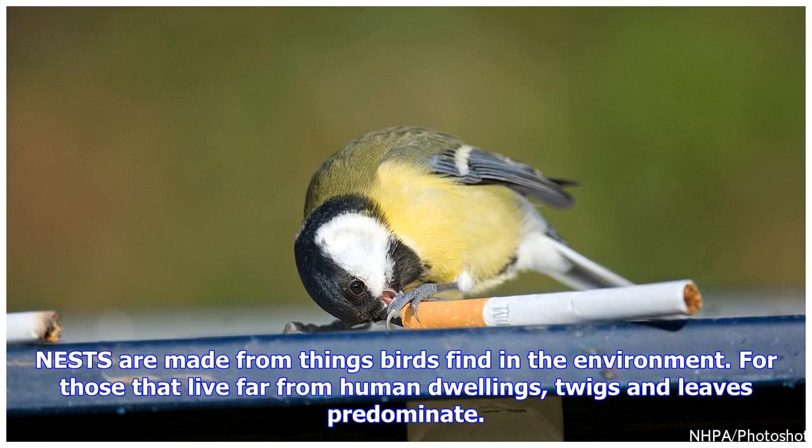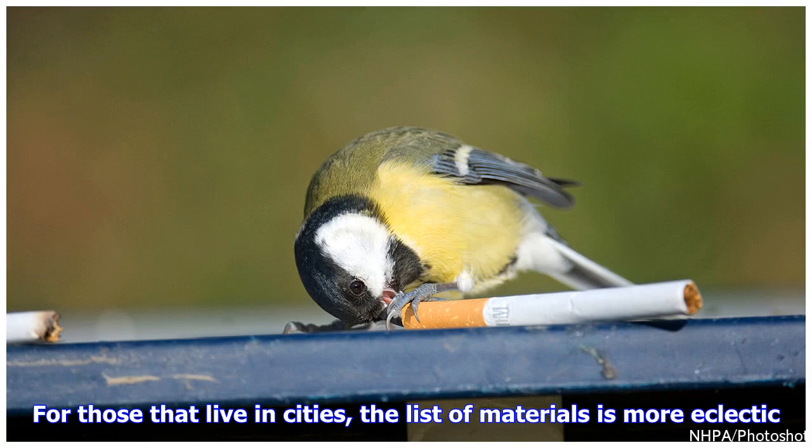Nests are made from things birds find in the environment. For those that live far from human dwellings, twigs and leaves predominate. For those that live in cities, the list of materials is more eclectic. Often it includes plastic bags, paper, aluminum foil, electrical cables and even cigarette butts.